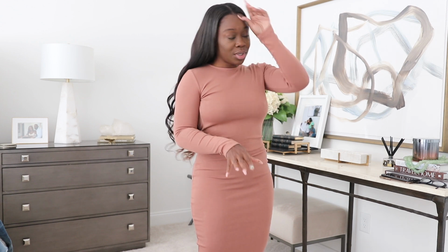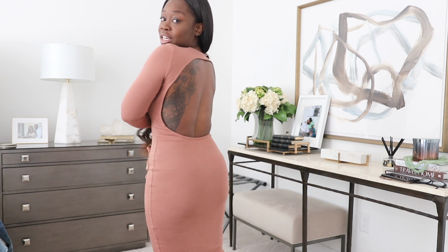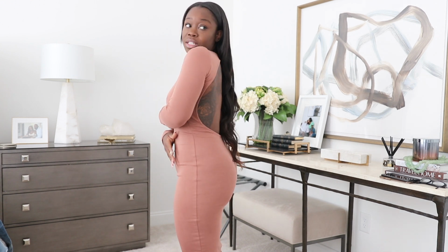It hugs the body, which I want. And then it has the backless, so it gets an opportunity to show my back tattoo, the whole thing. That's what I like. You can always throw on a blazer with this, but again, I can wear this for work with my cardigan sweater, and then I can wear this on a date night. So I like my clothes to be a cross between both, even though sometimes it could be pushing the envelope just a little bit.